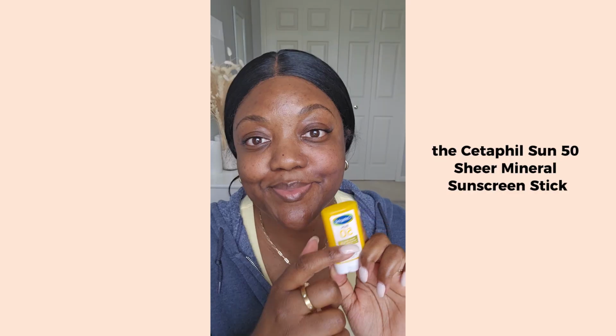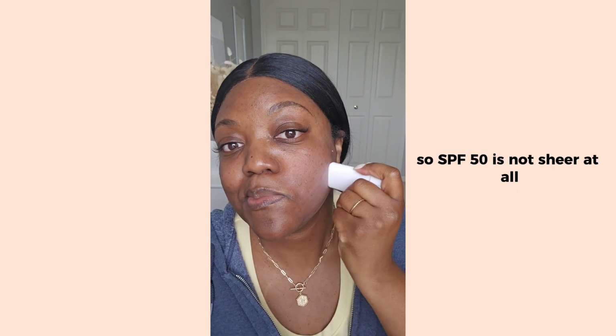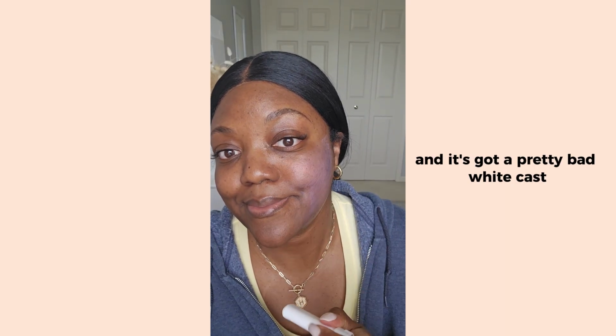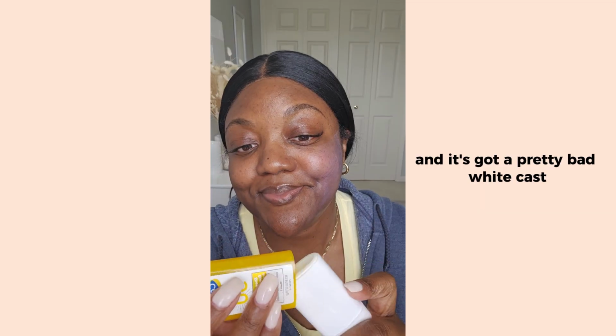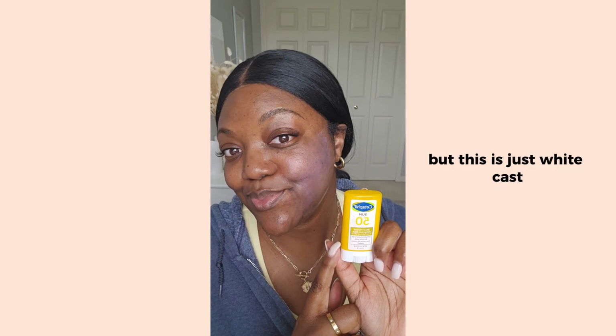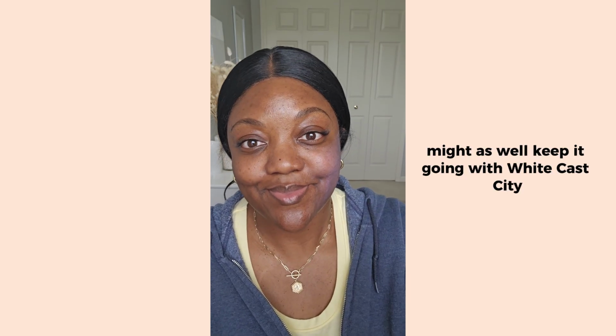The Cetaphil Sun 50 Sheer Mineral Sunscreen Stick, so SPF 50, is not sheer at all. Of course, it's a mineral sunscreen, and it's got a pretty bad white cast. I was disappointed in this because Cetaphil has some really great products. It's a drugstore price point, but this is just white cast. Might as well keep it going with White Cast City.